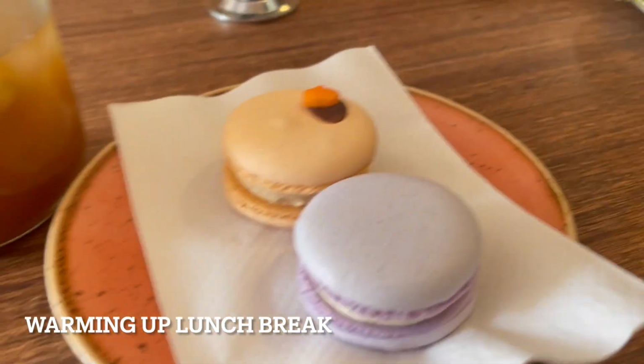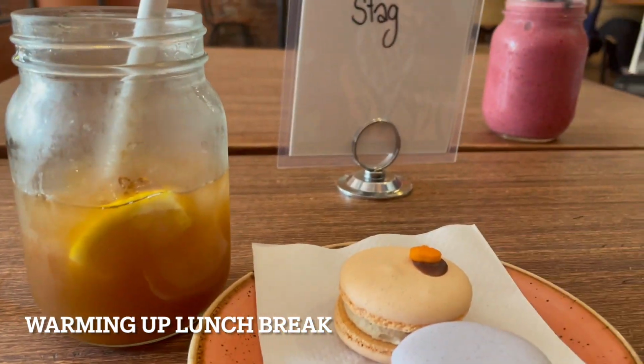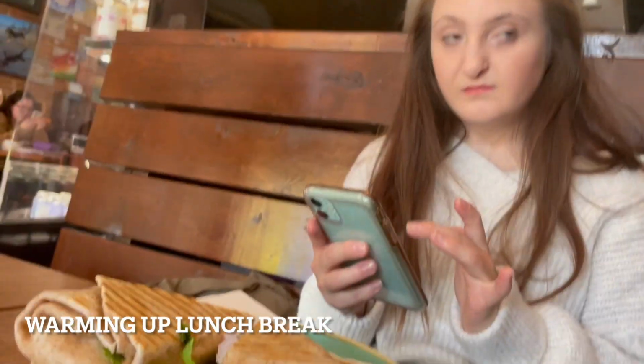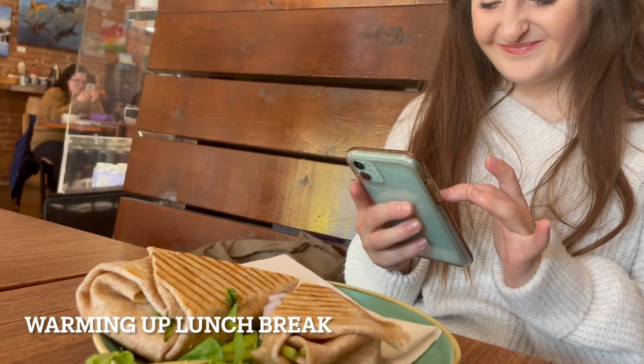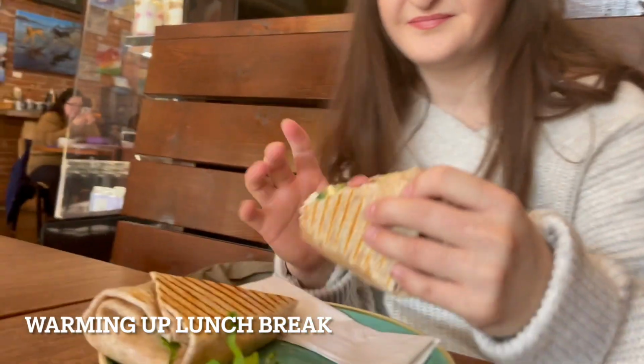Bacon. Yeah. We got some macarons, which we love, and lemonade. Thank you, Austin. I feel like I could do a tally of how many times you're on your phone. Ding, ding, ding. Oh, no.